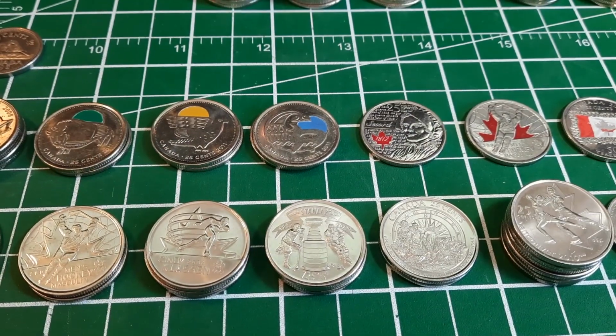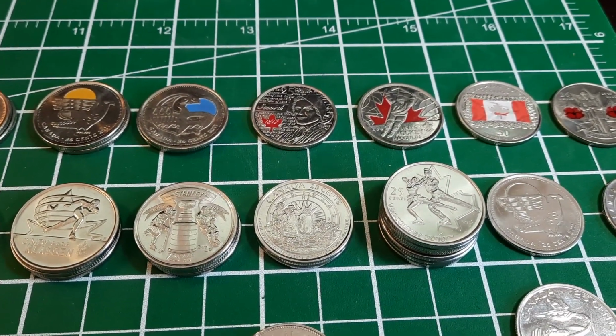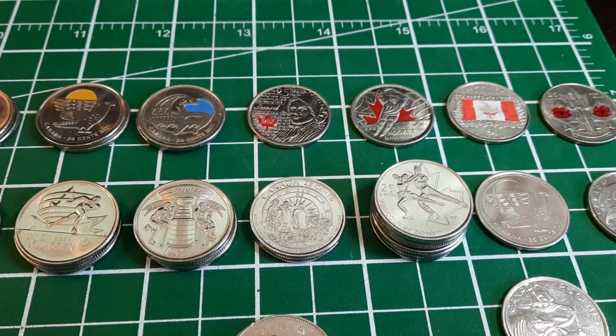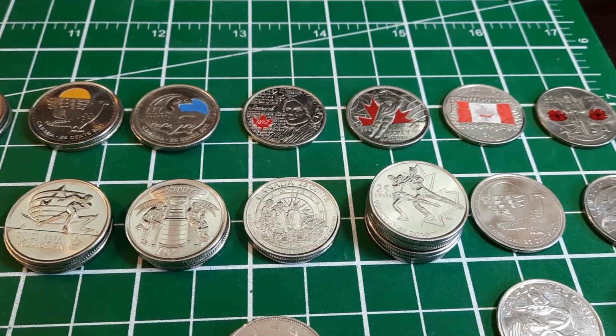We got a few of the Stanley Cup in really great shape. And 2 of the Arctic Expedition. Each of them is different. There's an A and a B, where the frosting on the wardrobe or on the design of the coin is a bit different. So we got 1 of each, which is great.